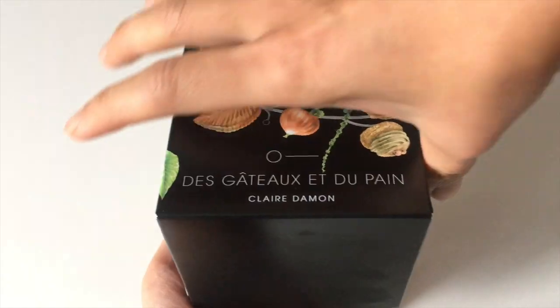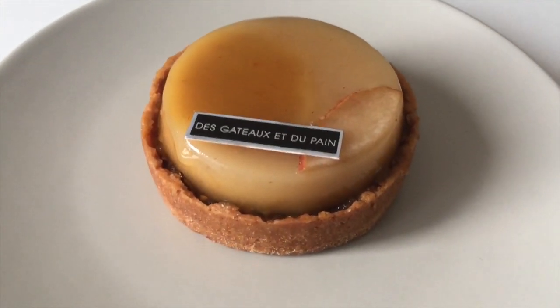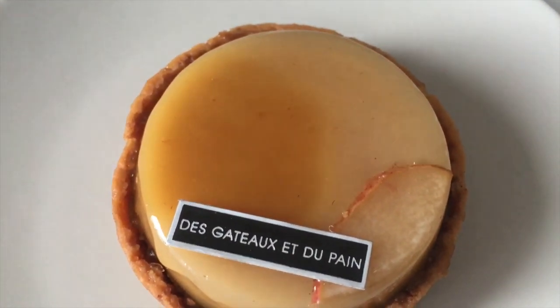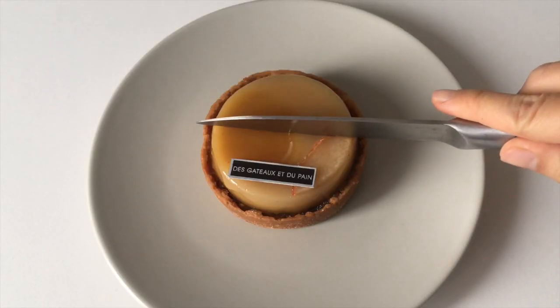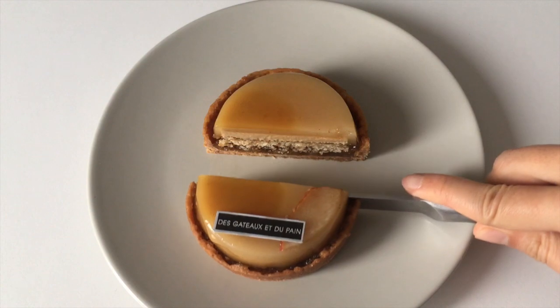Back to the pastry that I got, it's called the brown sugar. It's a tartlet that looks so appealing. For me, it looks so refined and tidy, like a minimalist looking pastry. The crust is nice and golden and the top disc is perfectly formed. This tart has a pâte sucrée base, a sweet pastry base, topped with almond cream, pear compote with Muscovado sugar and molasses, Muscovado crème brûlée, and a pear pulp disc.